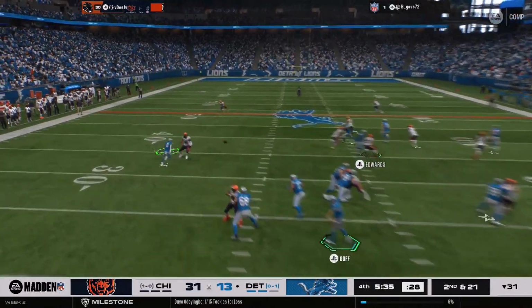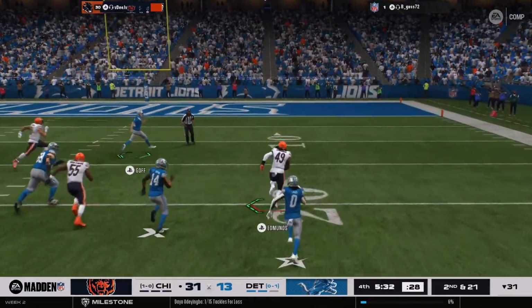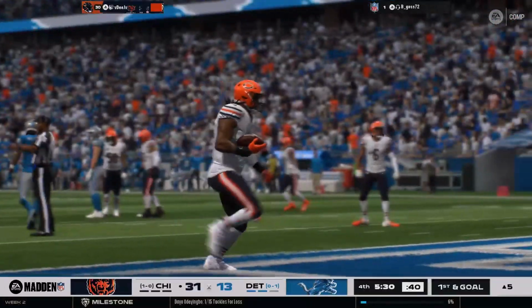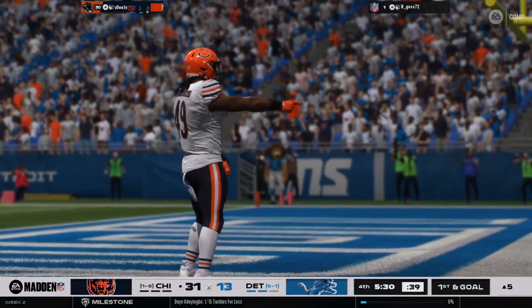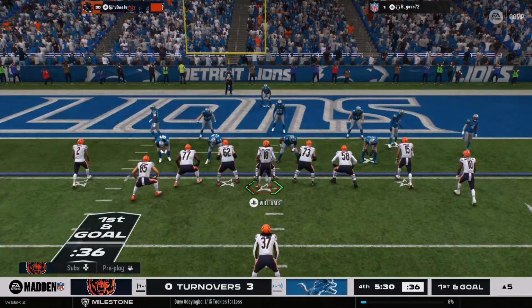Throwing on second down, Goff, and for a third time today, he's intercepted. It's the linebacker, Tremaine Edmonds, and he's going to be taken down just shy of the goal line. Nearly a pick six, but he does set up the offense with first and goal.